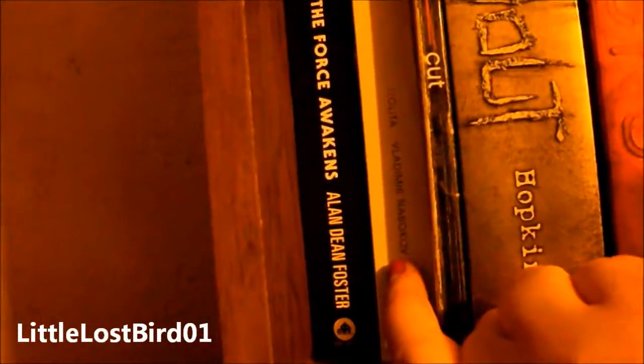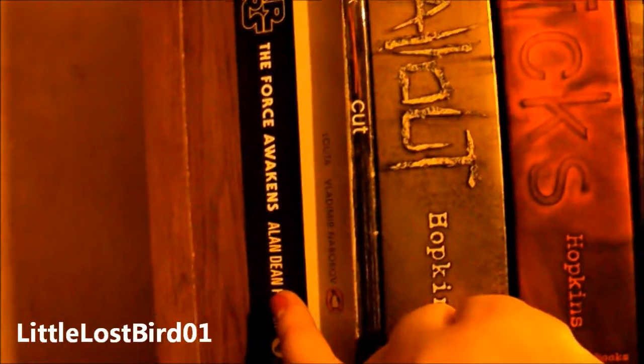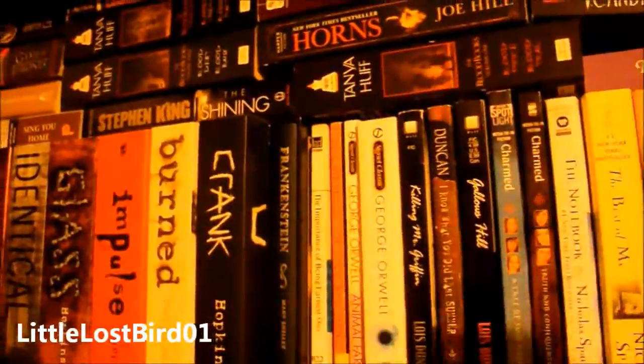I know it's Vladimir, yeah, it's something, I don't know. I'm not going to try to pronounce it because I'll butcher it. I know I will. Then we have Star Wars: The Force Awakens, the novelization by Alan Dean Foster. So that was the front. I'm going to move all of these, and we'll see what's behind them.